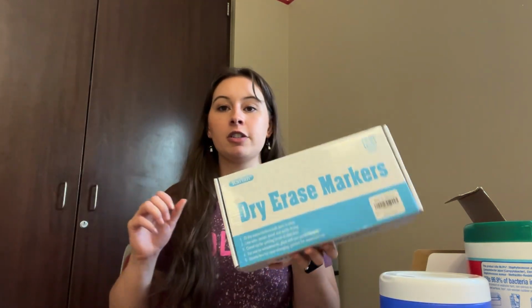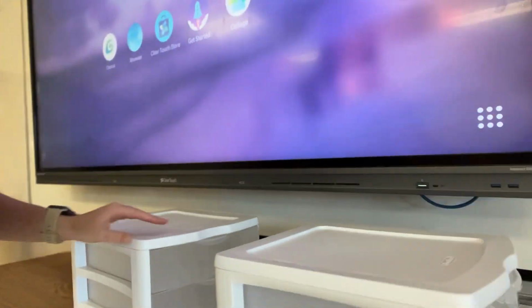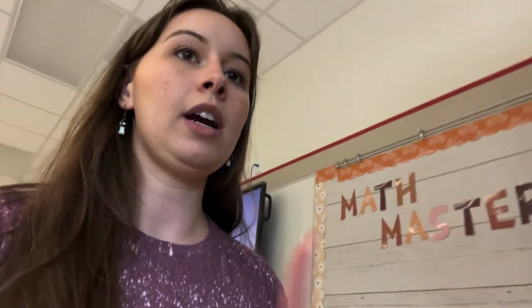And I bought some dry erase markers because I'm always running out. So I think that is it of the stuff that I brought. Oh, obviously. So I mentioned in yesterday's video that I'm throwing away the big set of drawers. I went to Walmart and bought these little ones. And I'm just gonna have them set on this table up here. And one is going to be the turn-in drawer and the other one is going to be the return drawer. So I think that's it as far as looking at all of these supplies.